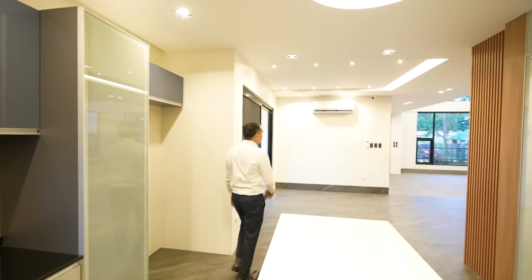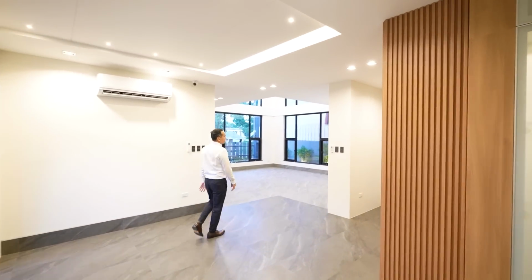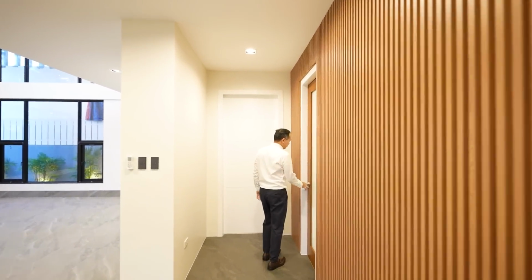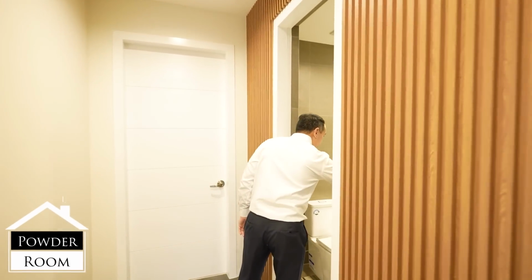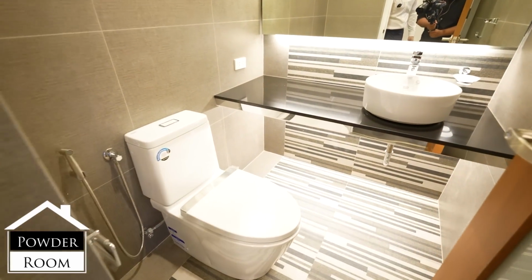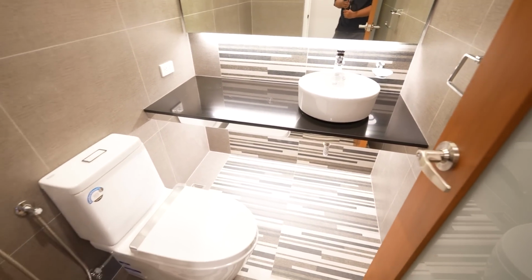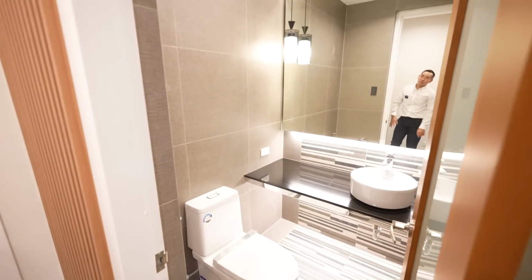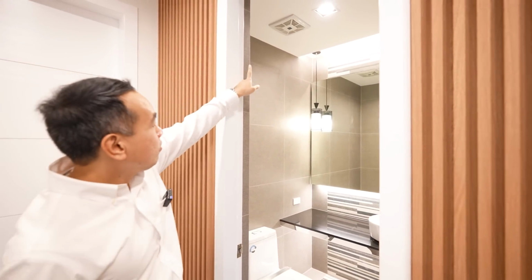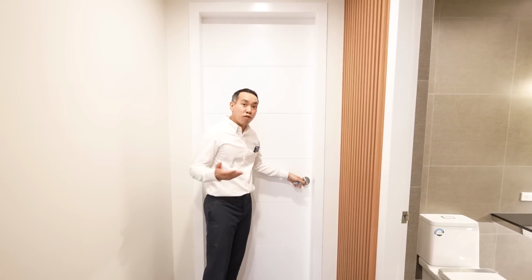And now we're back here to the kitchen, dining space, and you have their powder room here. American Standard is the brand that they used for the water closet and the sink. Floor-to-ceiling tiling, nice cove lighting, and even an exhaust fan. And on this side, you have your first room.